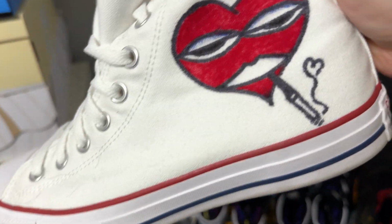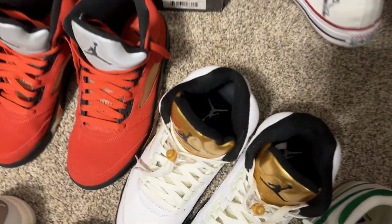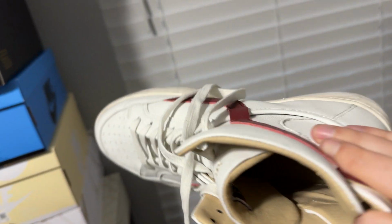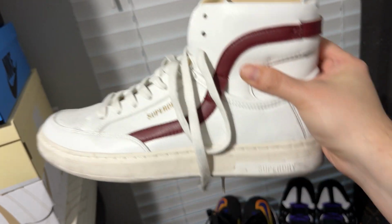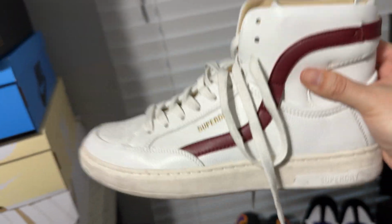Some basic Chucks. I drew some of my own designs there. Nothing to really write home about, but you can't go wrong with Chucks. Some Super Dries that my girlfriend gave me. They're just very special because my girlfriend gave them to me. I still think they're really nice. They're not the best quality, I'm not gonna lie, but the leather is great. What I'm talking about is the form and the comfortability. They're not very comfortable in that sense, but still I think the quality is really nice. The leather is really nice.